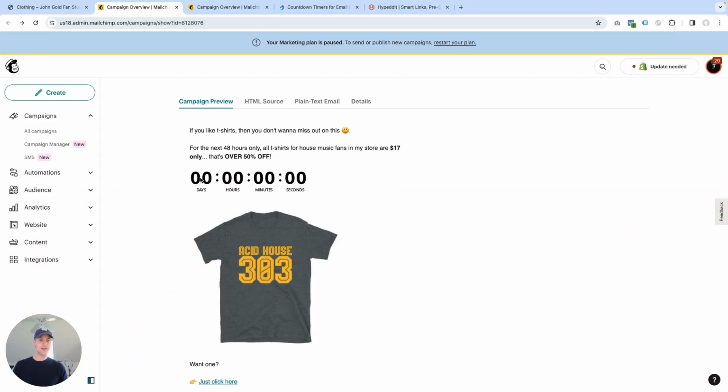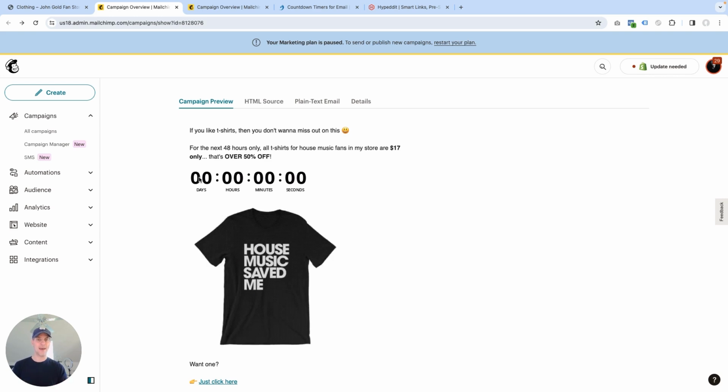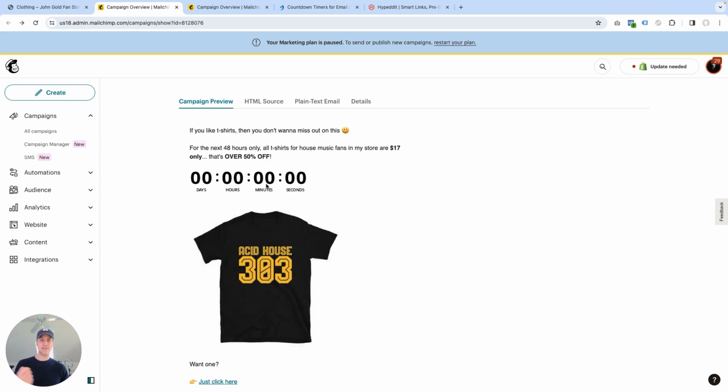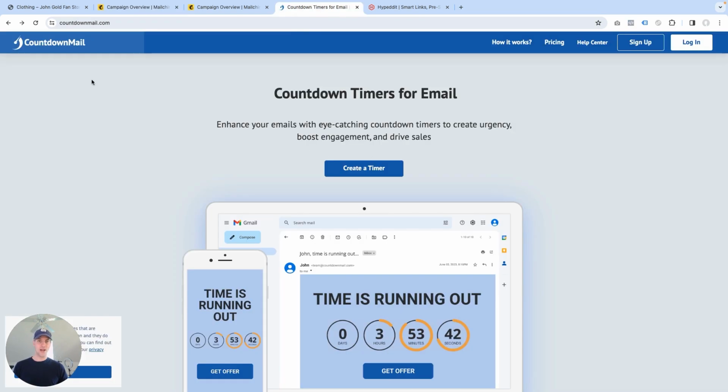The next element here is a countdown timer. Now, this is something most email marketing platforms may not offer out of the box. It's also not a must-have. I like to include the timer because it increases the sense of urgency and just emphasizes that there's a limited amount of time. And the software that I'm using to do these timers is called Countdown Mail. You can basically set up a countdown timer. It gives you a little code and you insert it into an email just like you would insert an image.